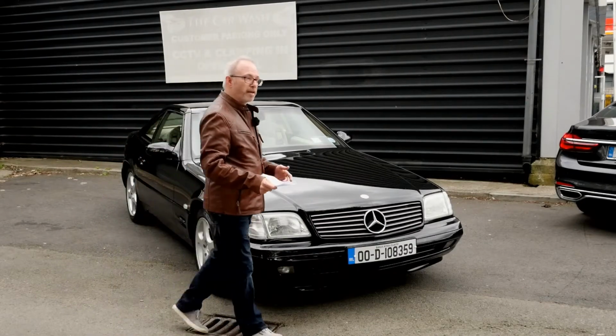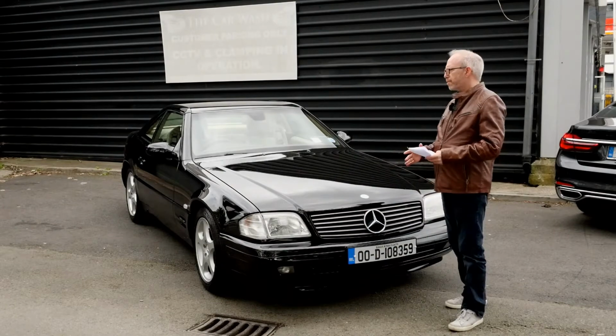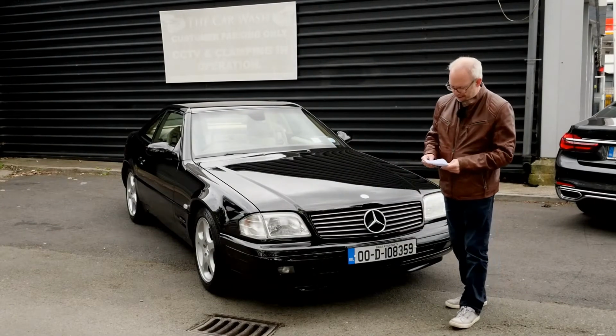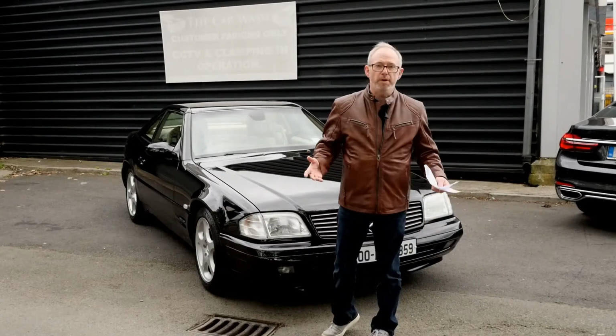A 5-speed automatic transmission. They did come with a good automatic transmission, and the automatic is the one you want. The manuals were a bit ponderous. They didn't sell very many of those. They also fitted, in 1996, side airbags. Mercedes, way ahead of the charge, lads.